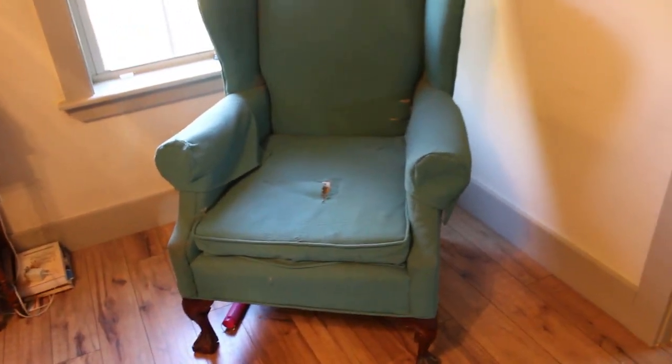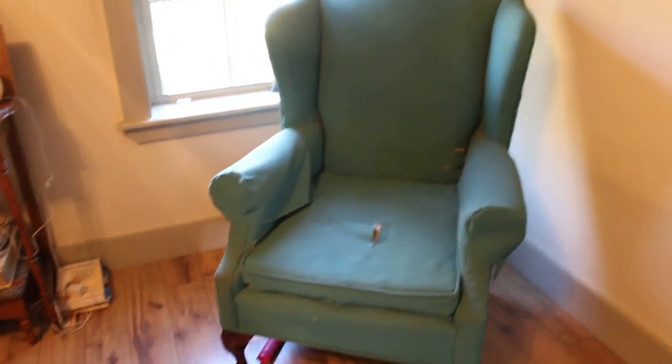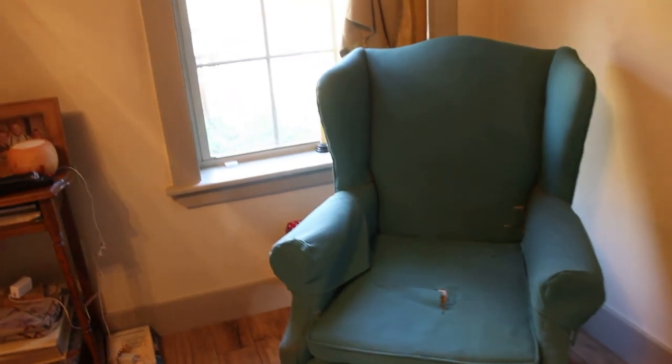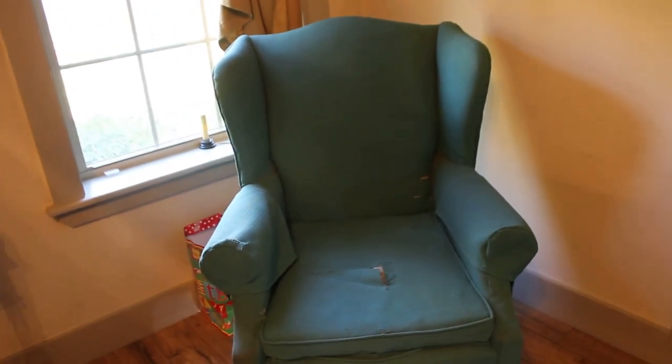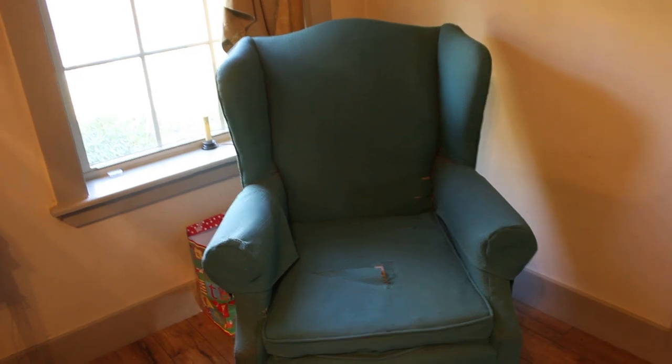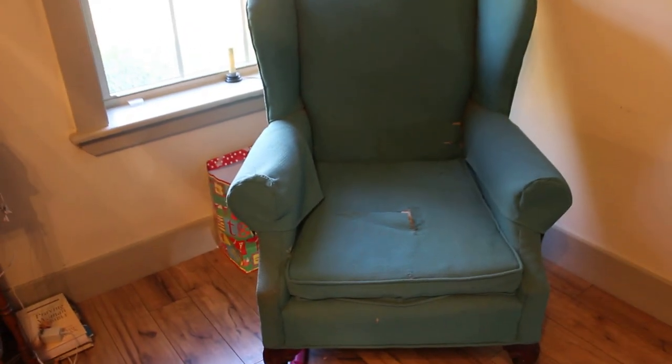I haven't done anything with it yet. I would like to get it reupholstered or try my hand at reupholstering it myself, but honestly, I have so many different things going on. I don't know when I'd ever get to that. So I gotta figure out something. I don't know. Maybe nothing will cover it today. I'm not sure, but just wanted to show that to you.